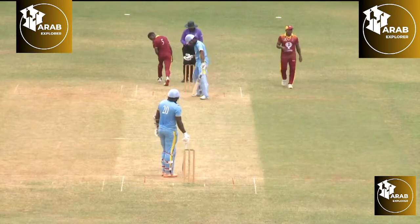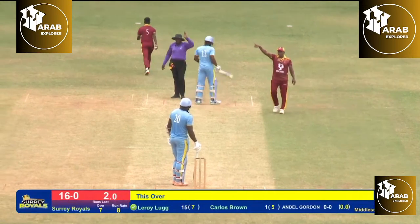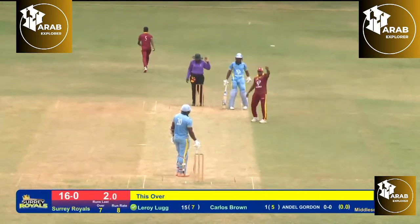reasoning, good thinking. This by Lamont, who has so far taken how many wickets? 9 wickets so far in the competition. My good friend, my good calculator friend, doing his thing.